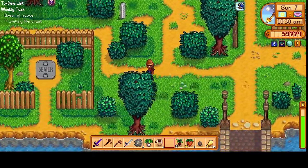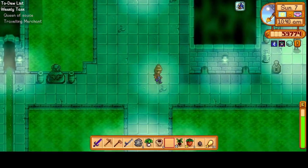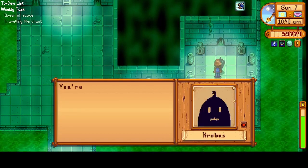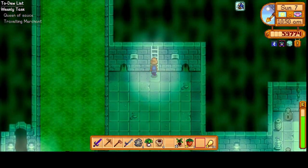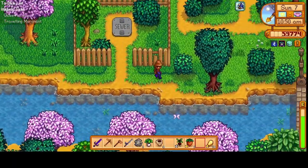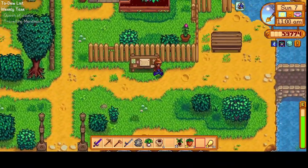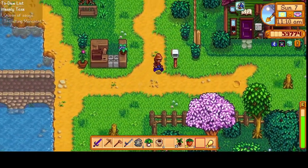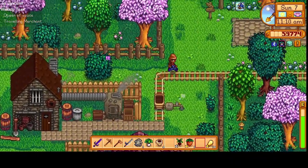We can go see Krobus. Sure, why not? I still haven't found a mutant carp down here. Eventually, we'll get around to it. Maybe I should be focusing on leveling up my fishing because I want to catch that legend. It's gonna be available tomorrow. But let's go over to East Carp.